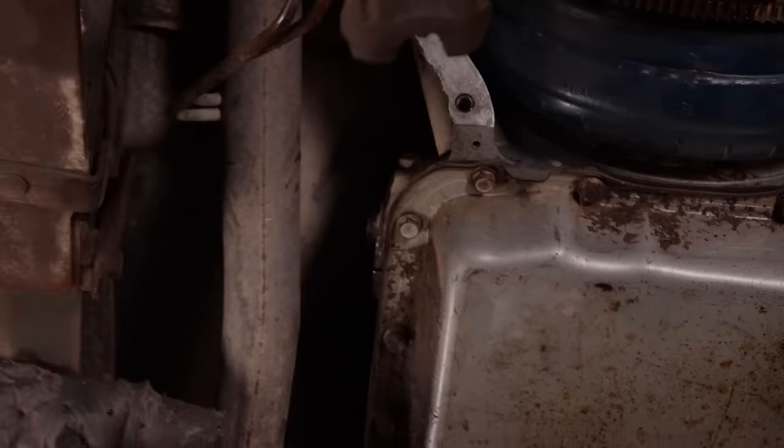Because this drivetrain is longer than the original, we're gonna have to move the transmission crossmember back, which is gonna require us to drill new holes in the frame. 6-7 degrees. I'm okay with that. My dad always told me, always, always, always center punch before you drill, so your drill bit don't walk on you. And always drill a pilot hole. Let the drill do the work. There we go.